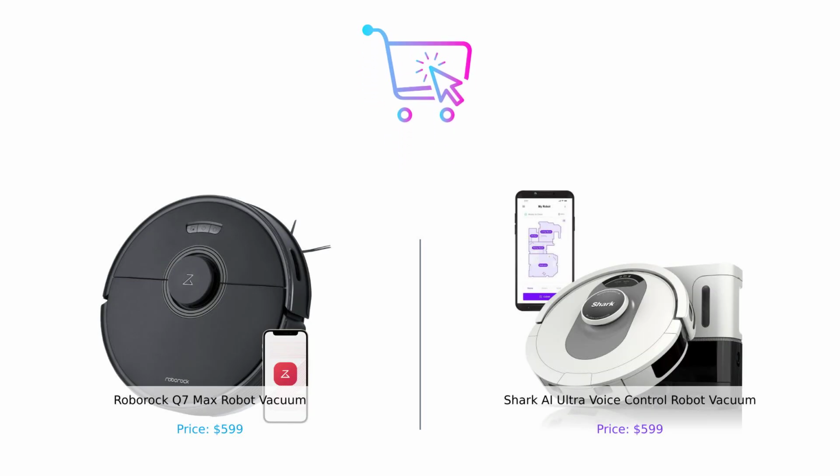So there you have it, folks. The Roborock Q7 Max and the Shark AI Ultra both have their strengths and weaknesses. If you want a vacuum that can also mop and has a suction power that could probably pull a rabbit out of a hat, go for the Roborock. But if you prefer a self-emptying base and hands-free control with Amazon Alexa or Google Assistant, the Shark AI Ultra is your best bet. Remember, at the end of the day, the best vacuum is the one that makes your life easier and your floors cleaner.